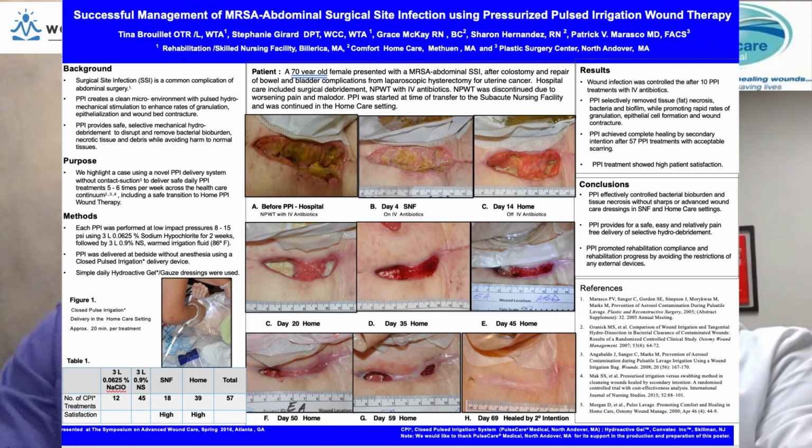Wow. Excellent, excellent. Great information. And with the water treatment, I'll tell you, you don't have to go poking around in there and debriding with a scissors or a scalpel. And you really don't want to be poking around the abdomen like that. The water will do all of the work. One of the key features that we used in that case was a tunnel tip.